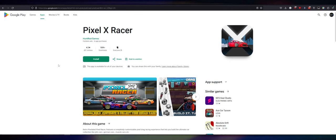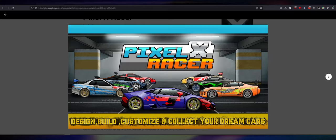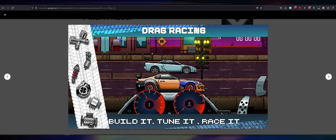If we go over to the Play Store, we can actually take a look at the actual game. So here's PixelXRacer. It's awesome. I like it so far. There's a whole bunch of different cars. There's the drag racing. I like the camera angles of this game. You start zoomed in, and then it zooms out when you launch. I'll show you guys when we get to the gameplay portion of this video.